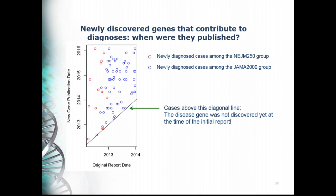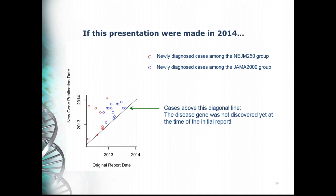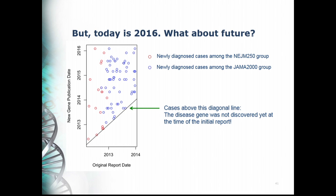For all the cases above this diagonal line, their mutations reside in genes that were not even published yet at the time their initial exome report was released. If we assume that we are performing our reanalysis in 2014, we would make this many new diagnoses. If we do it in 2015, we can make more diagnoses. If we do it today, there are even more. Assuming that we do this in the future, I expect that we still have more and more diagnoses coming, because there are still constantly new papers being published for new disease genes.